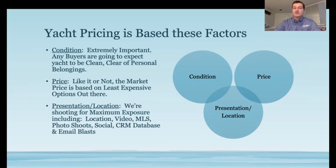And then the next factors, and these are the controllables, are actually how we present the boat. So to get maximum exposure, we focus a lot on video walkthrough. We've got multiple MLS systems. Our website actually gets more traffic than things like Yachtworld. Photo shoots, social media postings, CRM database, and then email blasts. Those are all things that your broker can control, the presentation, but you do need to look at all these factors. So condition, price, presentation, location, okay?